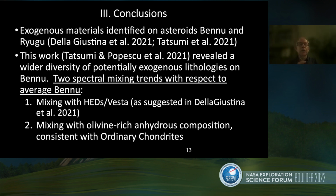And here are the conclusions: we found exogenous material beyond those found by Della Giustina et al. on Bennu. We find clear diversity among this material with two spectral mixing trends, one HEDs and Vesta type material, and the other one with ordinary chondrite type material. I am open for questions, but not too many because I'm ready to go to bed.